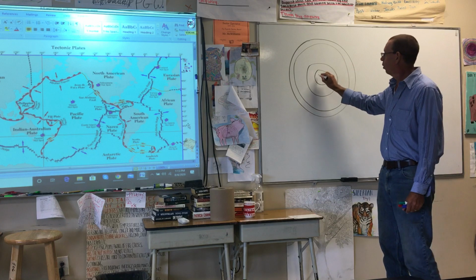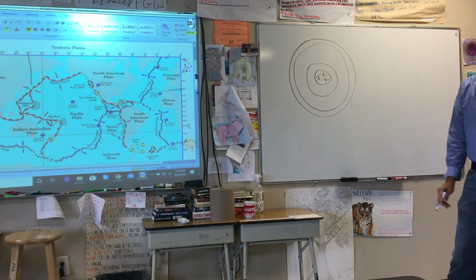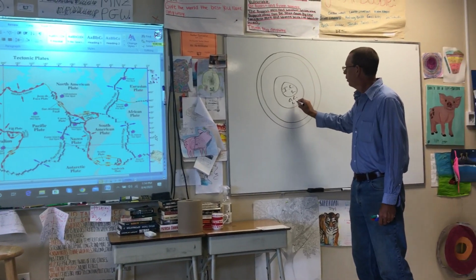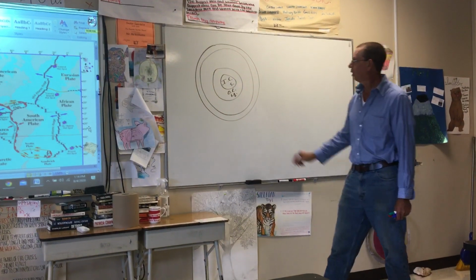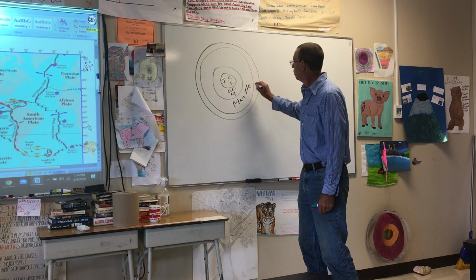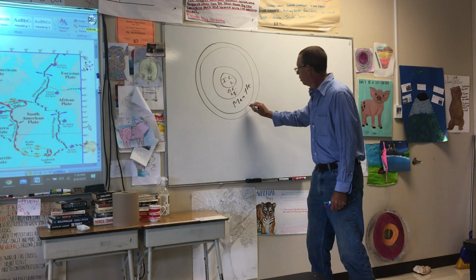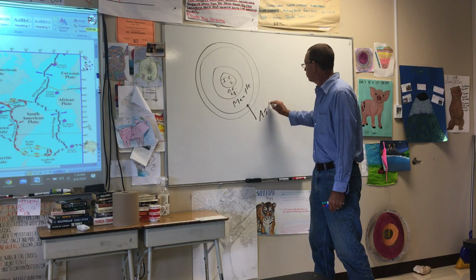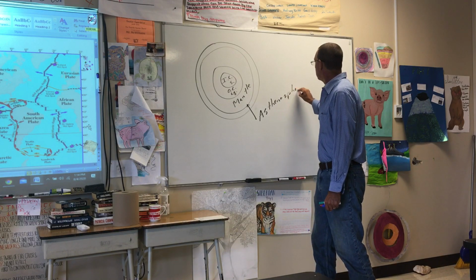Very middle one's the inner core, and it's solid. Iron and nickel for the most part. Outer core is liquid. Mostly iron, that's where our magnetic field comes from. Next is the mantle. That's semi-solid, that has the ability to move. That little line right there is the asthenosphere, and that is pure liquid.